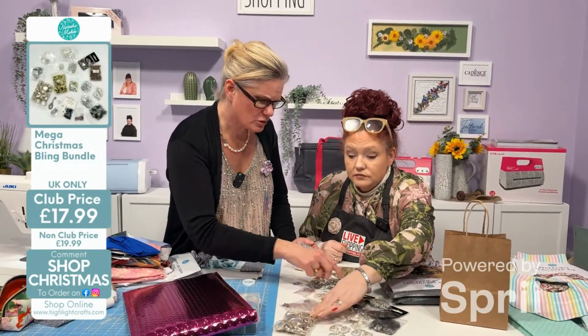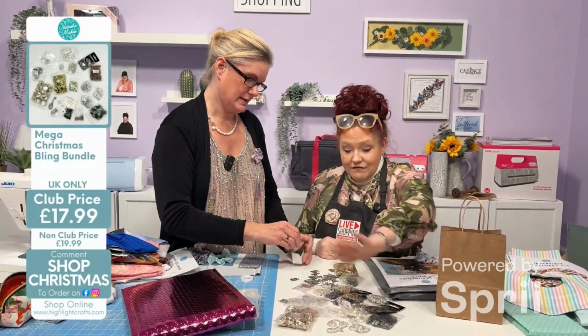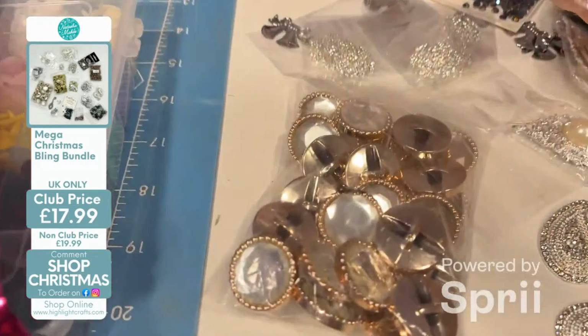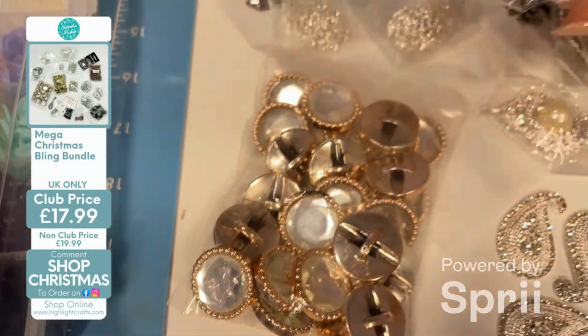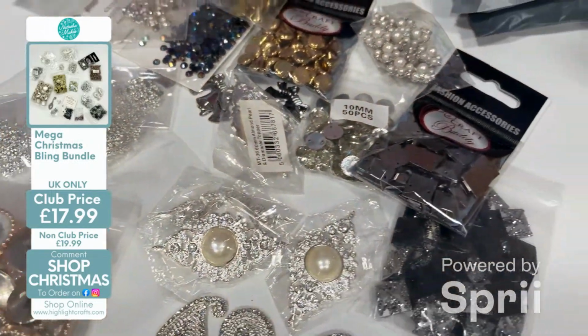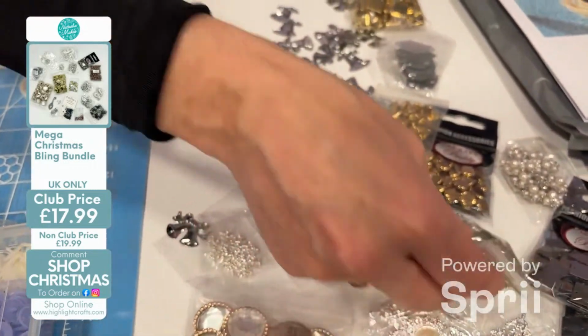You've just got all sorts of weird ones. Biggest bag of buttons ever, whatever that you could have. So maybe you're doing a clutch bag and you're wanting something to cover the clasp and the findings on it. Pop these on. Just beautiful. Absolutely gorgeous. So literally, there are 2.